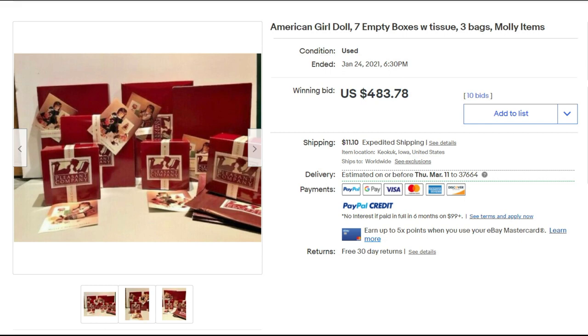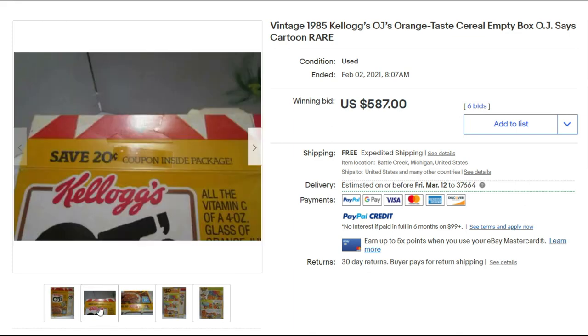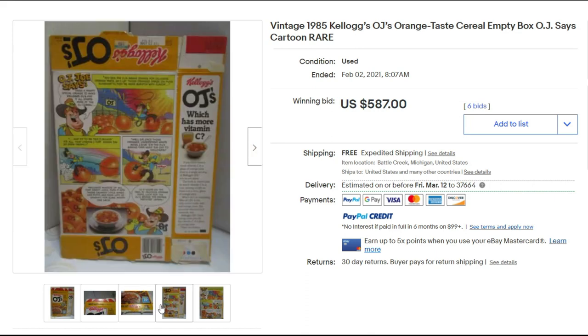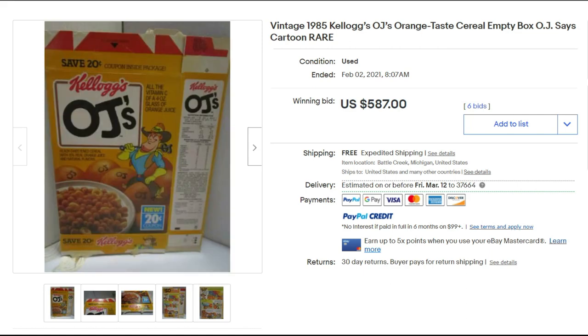$483.78 with 10 bids. I wonder if we have one of these lying around. 1985 Kellogg's OJ's Orange Taste Cereal, an empty box. They say this is rare. I believe them. Sold for $587 with only 6 bids.